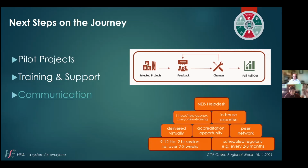It's delivered virtually. We have accreditation opportunities with Aconex, and we're developing a peer network where there's an Aconex champion in every area that will be an advocate for the system. As Michael has mentioned, the online training is very useful, and I suppose we're directing our partners to that online training as well.